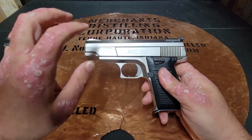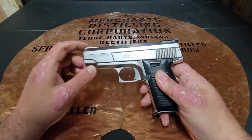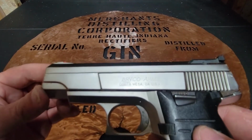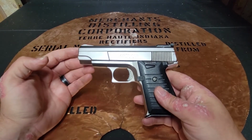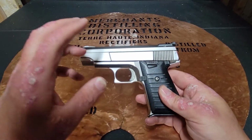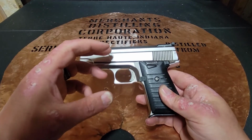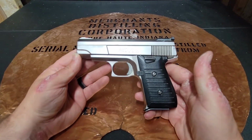So Jennings Arms closed shop and opened up Bryco Arms, and they actually were located in 3 different locations. If you look on this slide, this says Costa Mesa, California, that you can kind of date your Jennings Nines by what it says on the slide. So if it says by Jennings, it's one of the early ones. If it says Bryco and it says Carson, that's earliest. Irvine, California, that's next, and Costa Mesa, California would be the last.